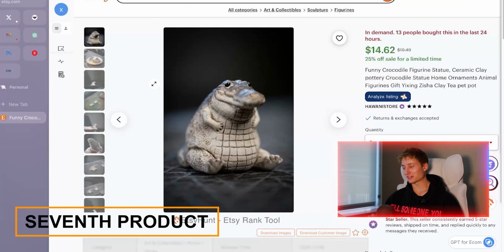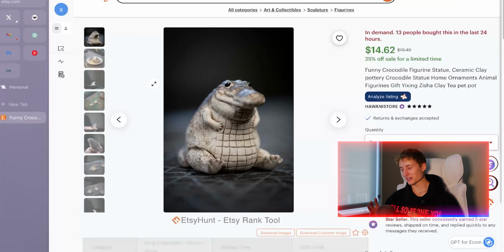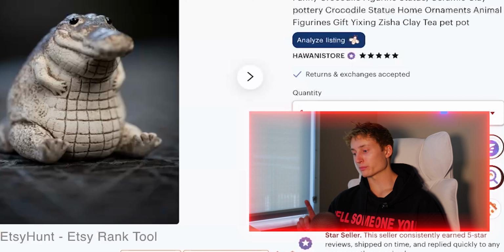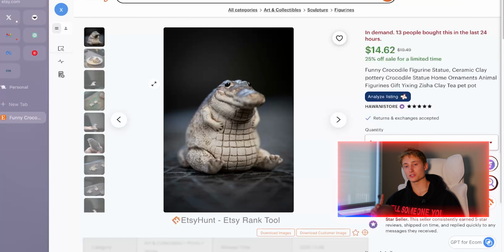All right, product number 7, last but not least, kind of a funny, quirky product. And the reason why I chose this is, no, it doesn't have the most monthly revenue. It's sitting at around $3,000 monthly revenue. The reason why I chose this is because there are a ton of figurines just like this that are not on Etsy yet that have high potential to be sold on here.